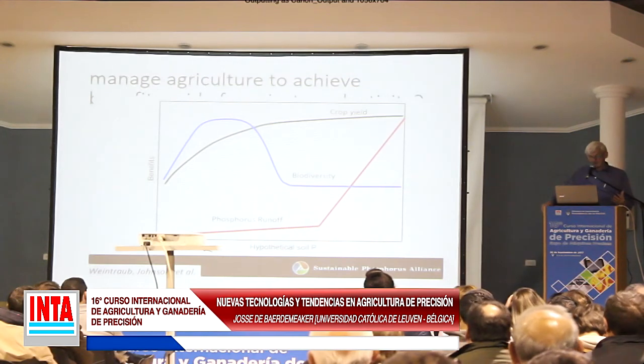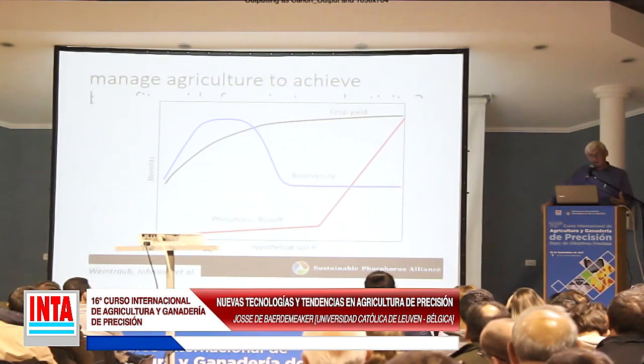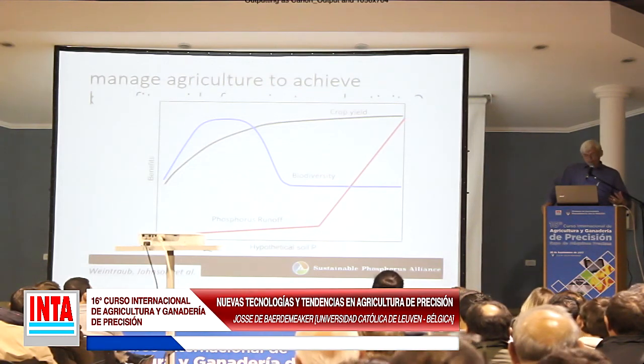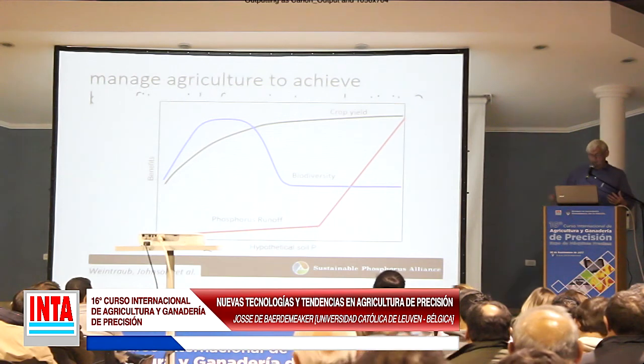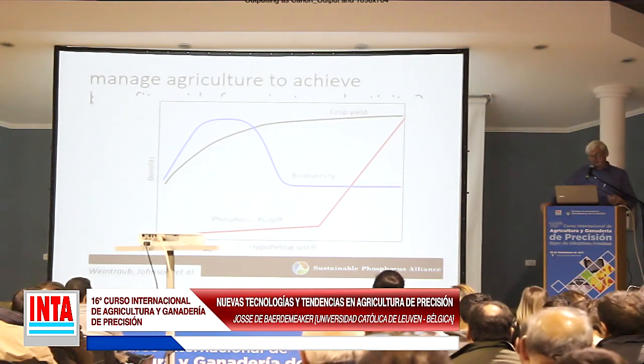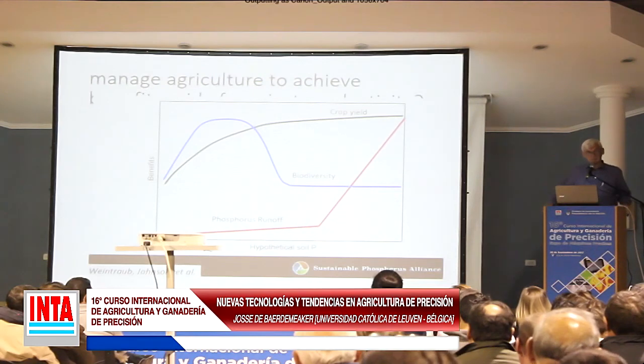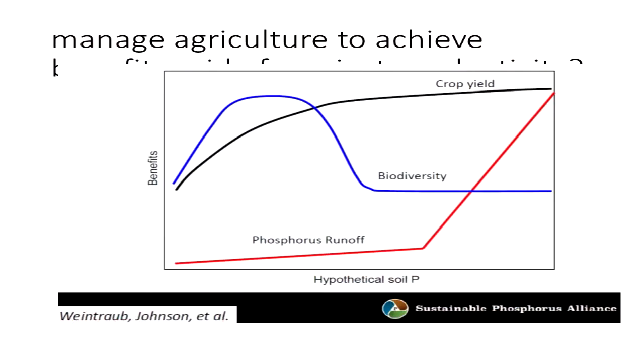We want to achieve a good production while also maintaining the biodiversity and having little loss of chemicals. And you see here that if you increase your soil phosphorus, for example, the red line indicates that you will lose more, the runoff will increase. The black line indicates that you will also have an increase in yield, although that increase is limited at higher doses, but high doses also decrease the biodiversity.